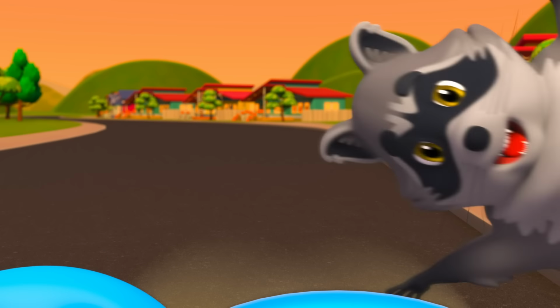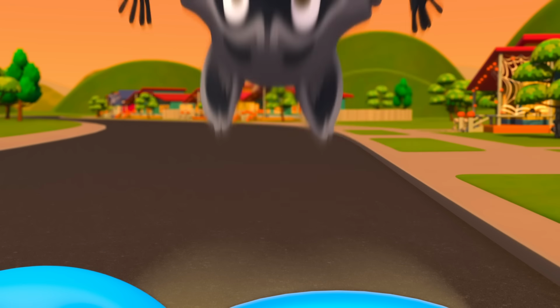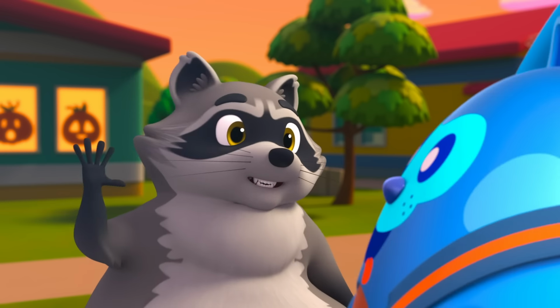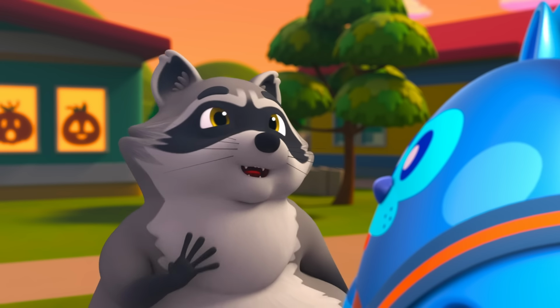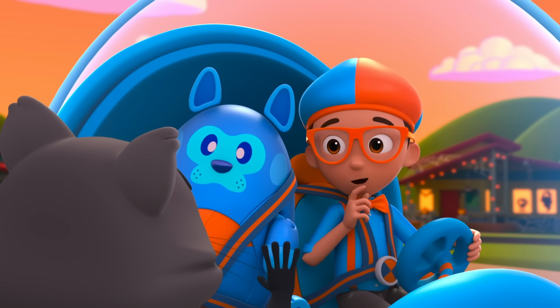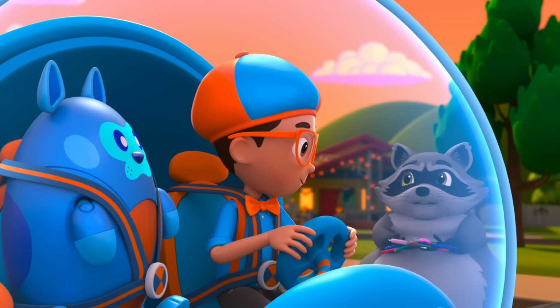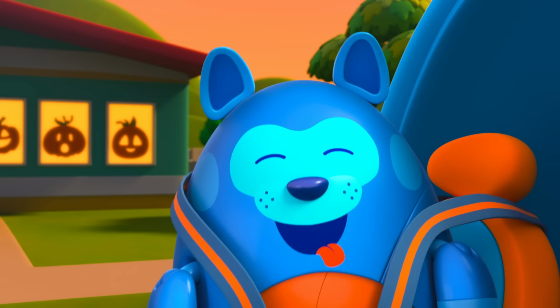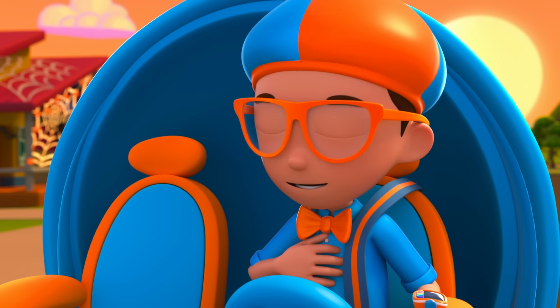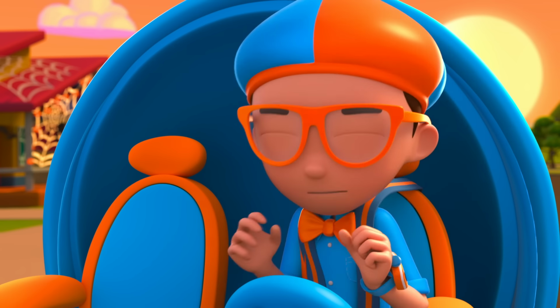Did somebody say trick-or-treat? Whoa! Oh, hi, Rita. This is my friend, Debo. Hi, Debo. I'm Rita the raccoon, and Halloween is my favorite holiday. Because of all the costumes? No, silly. All the free food. Well, you're just in time, because Debo and I are about to go trick-or-treating.